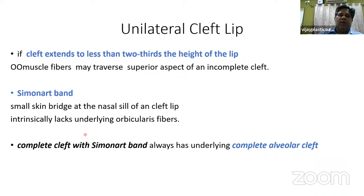So Simonart's band, what is a Simonart's band? Simonart's band is a small skin band at the nasal sill of a cleft lip. It intrinsically lacks underlying muscle fibers. So sometimes you might get confused between a complete cleft lip and an incomplete cleft lip if there is a band. If inside the band muscle is present, then it's probably a unilateral incomplete cleft lip. If there are no muscle fibers, then it is a complete cleft lip with a Simonart's band.